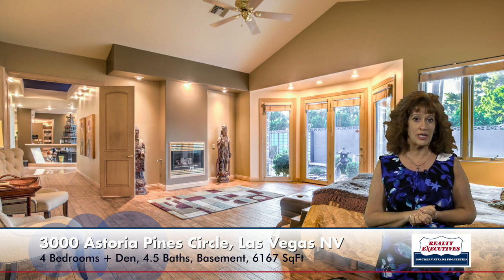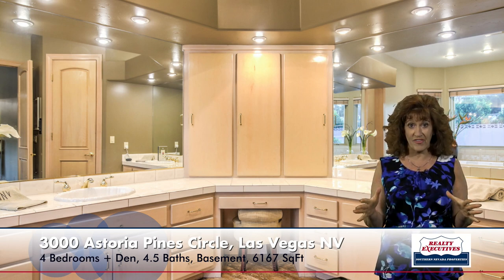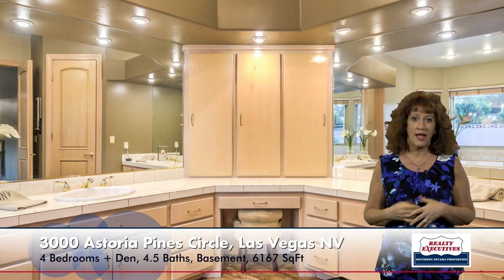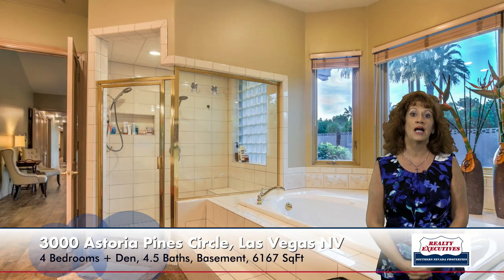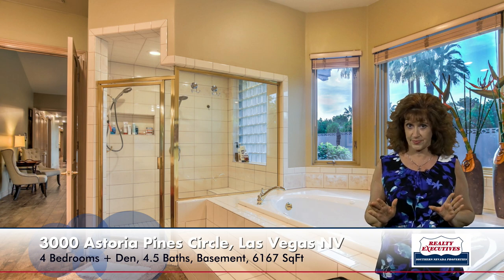And the master bathroom is very luxurious, has tons of vanity space, dual sinks, big makeup vanity, lots of big mirrors, tons of storage, and it has this jacuzzi tub, and then a large separate shower, which has dual heads. And what you can't see from right here is it also has a gigantic walk-in closet with custom organizers. Just an amazing suite.